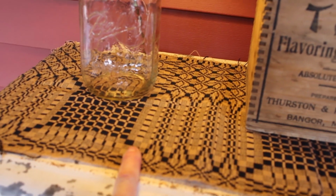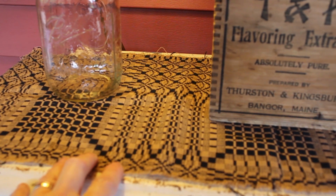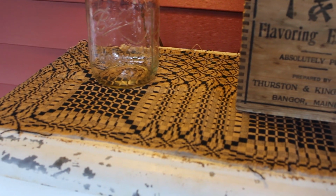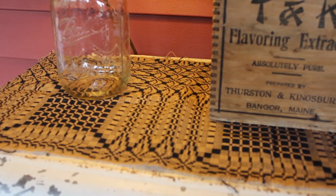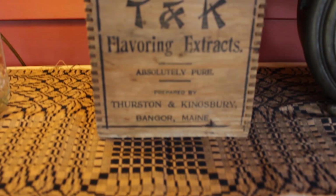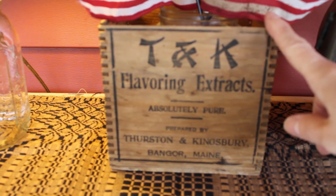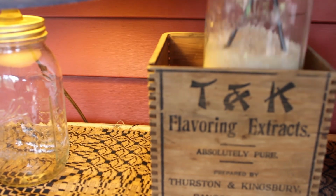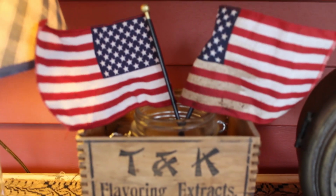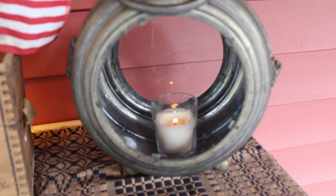And then over here, this is some fabric scraps, just remnants that I found at a, I don't know, it's a store that sells primitives and stuff, and she just had a bunch of rolled up pieces of fabric. She was selling them in bundles, and I thought they'd be great to make into projects, and this one makes the perfect runner without doing anything to it. This is a little box. I don't know, it says flavoring extracts, so I guess it's a little crate that must have come in at one time. And inside I have a jar filled with rice, and then I have some flags poked in there. And then this is an old train lantern, and I just have a candle lit in there.